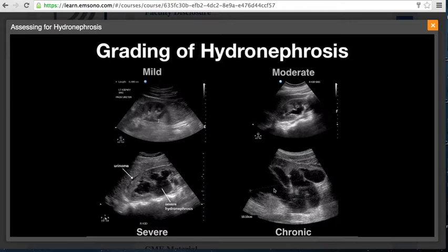Now with severe chronic hydronephrosis, what ends up happening is you end up getting thinning of the renal parenchyma. So here you can see a large degree of dilatation of the renal pelvis as well as the major and minor calyces, and thinning of the renal parenchyma. This is due to a chronic severe hydronephrosis.